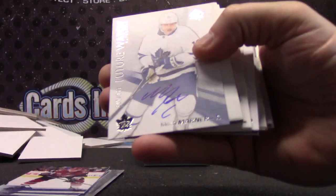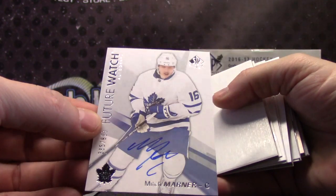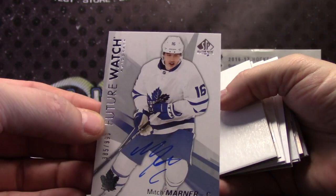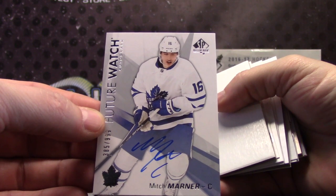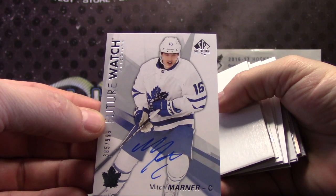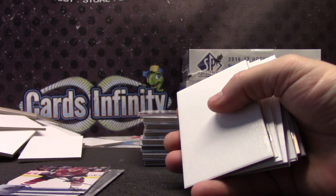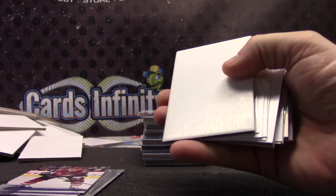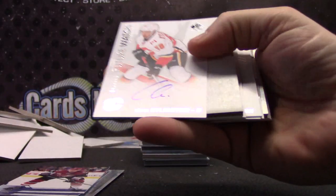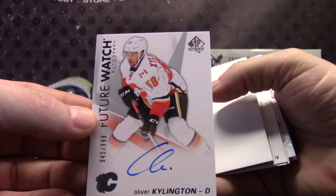Jamie McGinn. Mitch Marner. Numbered to 999. The other title was better. What's up, Ed Rim? How you doing, man? What's up, K Chang? Yeah, they do, K Chang, but you also base it on the level of players. I think Rafferty's way bigger than any Raven. K Chang, I mean, yeah, Rafferty. I'm at McCaffrey. Oliver Clingington to 999. What's up, Derek Stein?